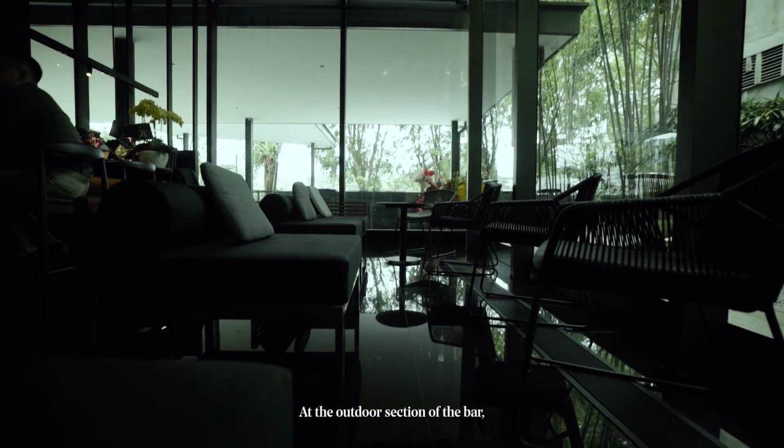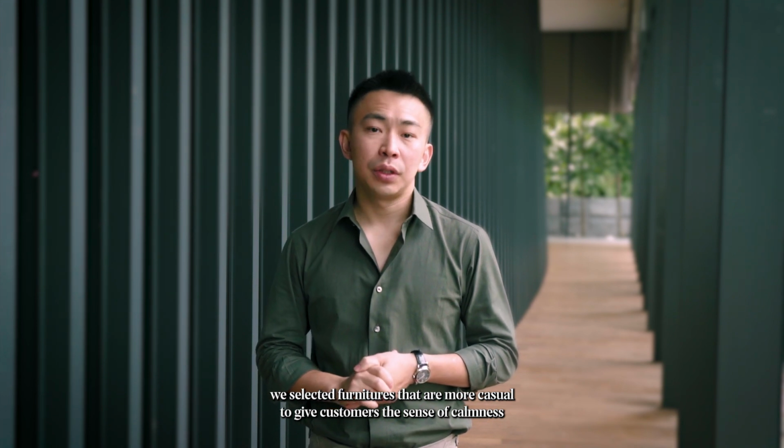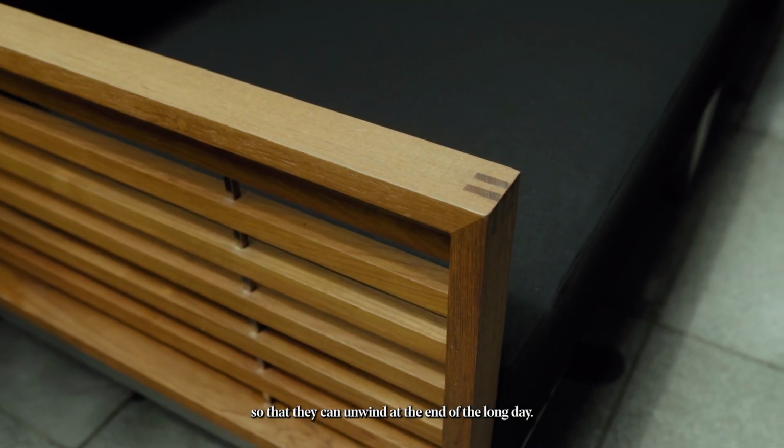At the outdoor section of the bar, we selected furniture that is more casual to give customers the sense of calmness so that they can unwind at the end of a long day.